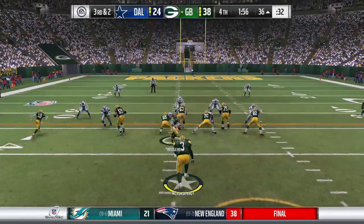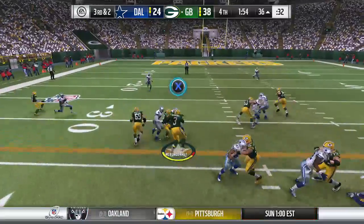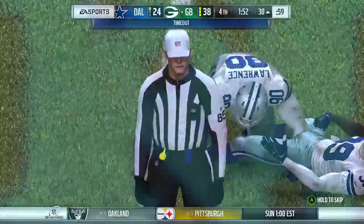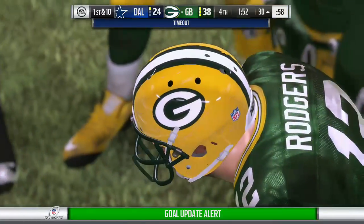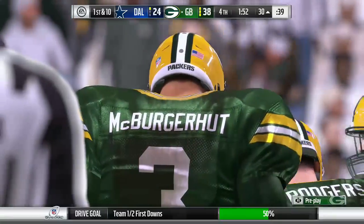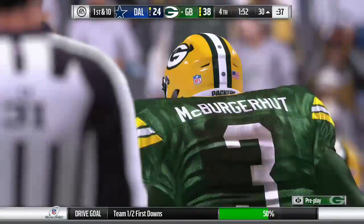And on 3rd down, the Cowboys bring in an extra defensive back. So he fought off the tackle, and that effort gives him the first before he's brought down. And now the Cowboys are going to call another timeout. That'll leave them with just 1 remaining in this 4th quarter of play.